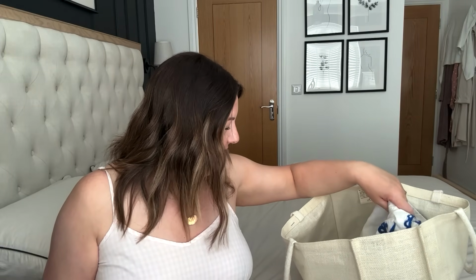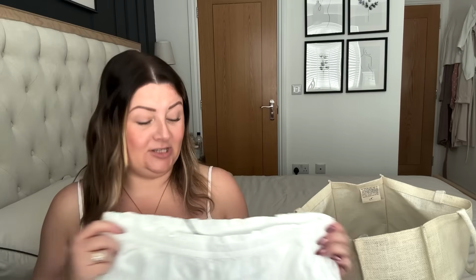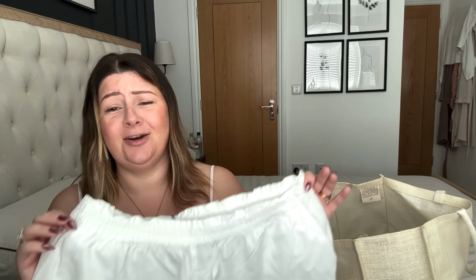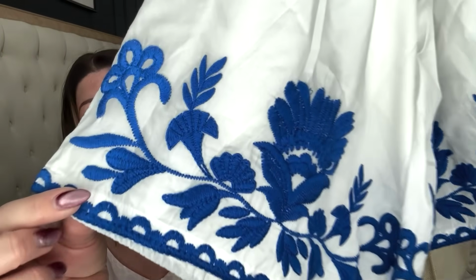Okay. A few things now. I've got 3 pairs of shorts to try on. Again, this isn't something that I would necessarily have got, but it was the print. I was just so drawn to this print. I got these in a size large for £14, and you wait till you see. It's embroidered at the bottom and it is stunning. Look how beautiful it is.